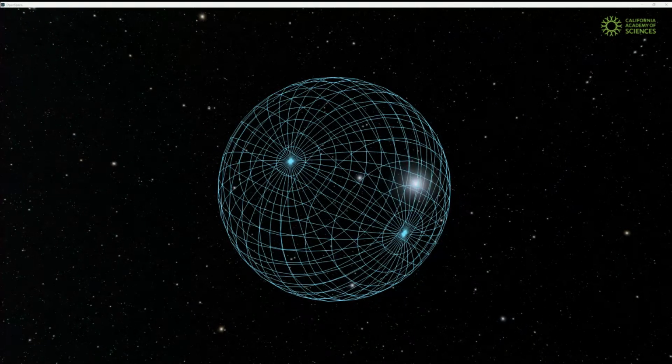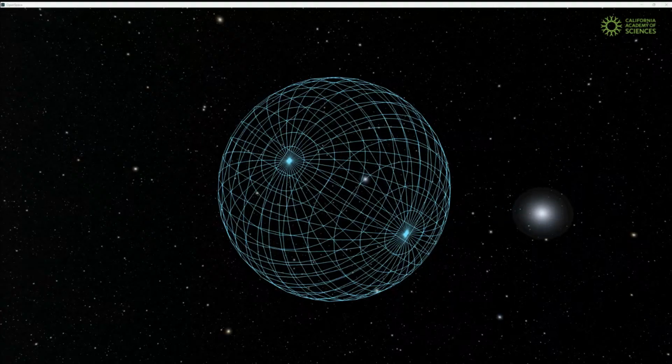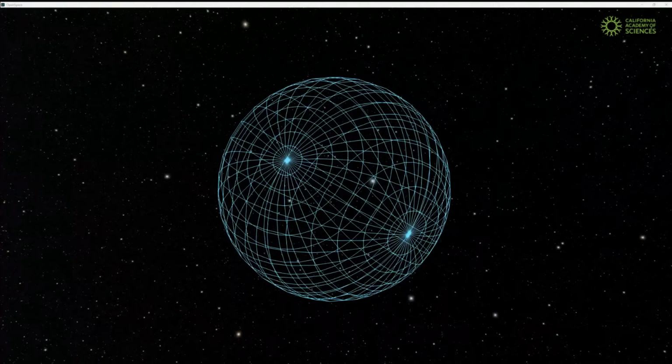So if we look at this radiosphere, we can also look at how many planets we have found outside of our solar system, what we call exoplanets.